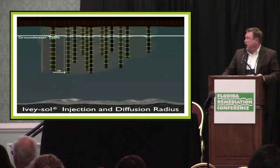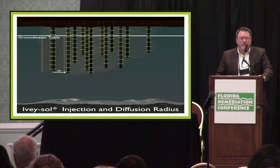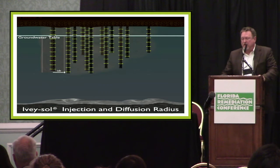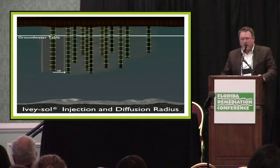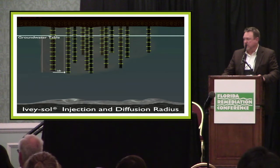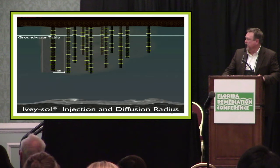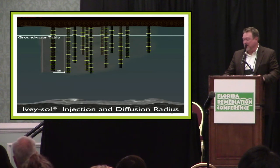Now, you don't have to pull it back out. I've used Ivey-sol with ISCO, and it worked tremendously. I mean, the site had free product, and I'm not overstating this. Within a month, it was entirely clean, no smell, and it never came back. And this has been a few years now. So I'm not saying it always works like that, but I'm here because I can attest to this stuff.